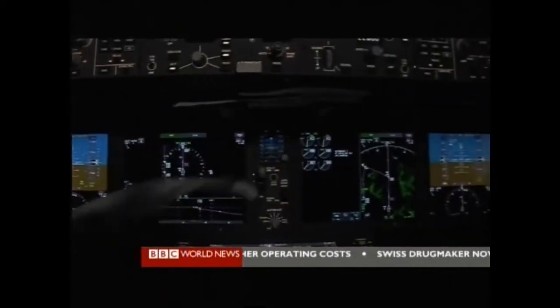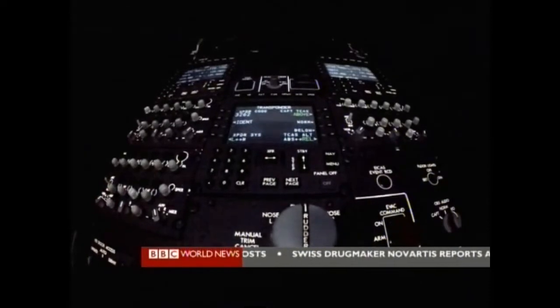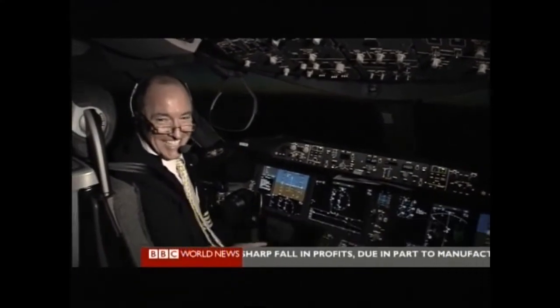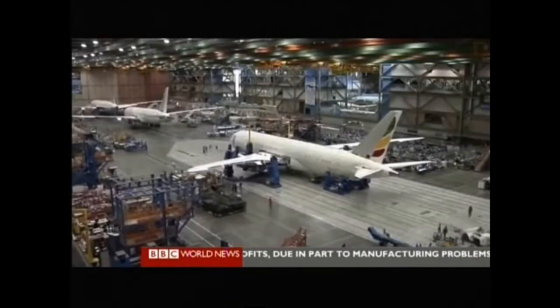It handles like a dream. It is amazing to fly. Okay, and where's the autopilot? The autopilot is located in this area. Right now you can see the autopilot button is on. Yeah, I'm glad about that.